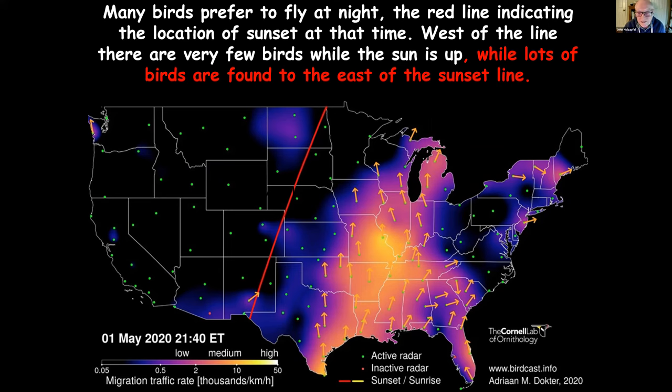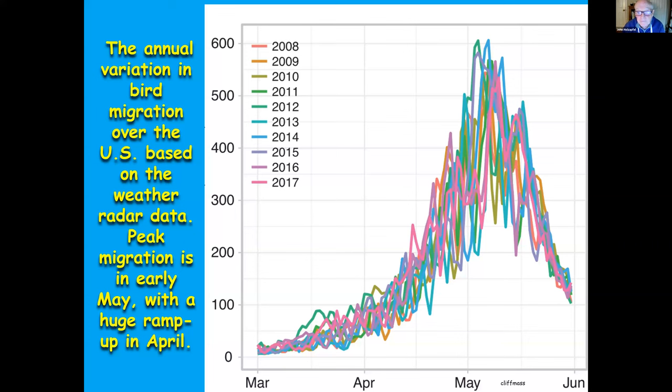And this again is one night, and they can follow the night all the way through to find out where these are going. They can actually follow flocks across states almost. This is a compilation of data over 9 or 10 years. And you can see in March, April, and all of a sudden the May migration comes along and it just starts to pick up. All these radars are picking up.